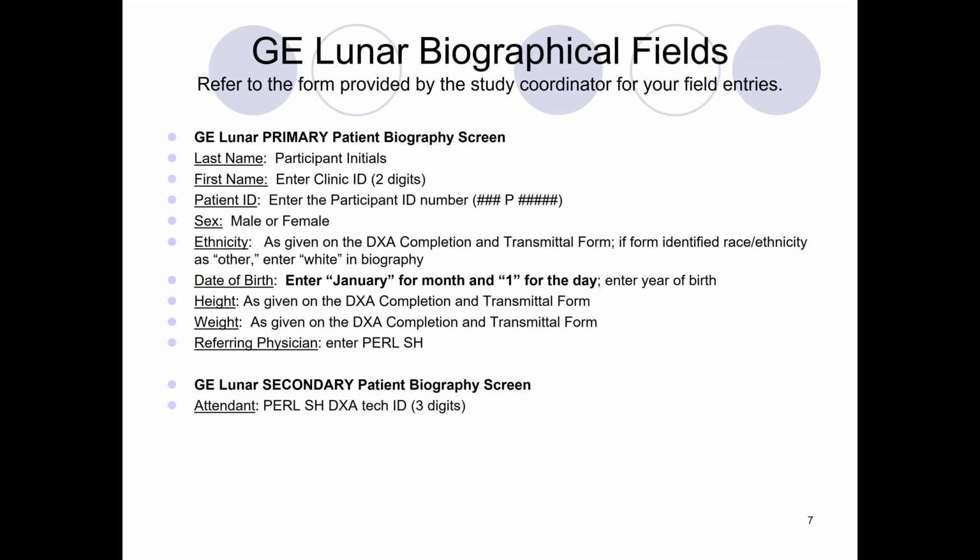All right, so the GE Lunar biographical fields. In the primary screen, for the last name, you enter the participant initials. First name is the clinic ID, which is a two-digit code. Patient ID is the participant ID number, and this is the format for each participant.